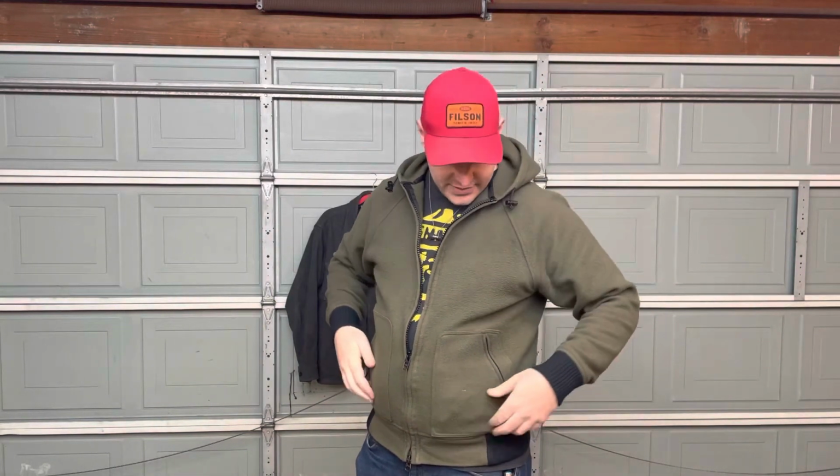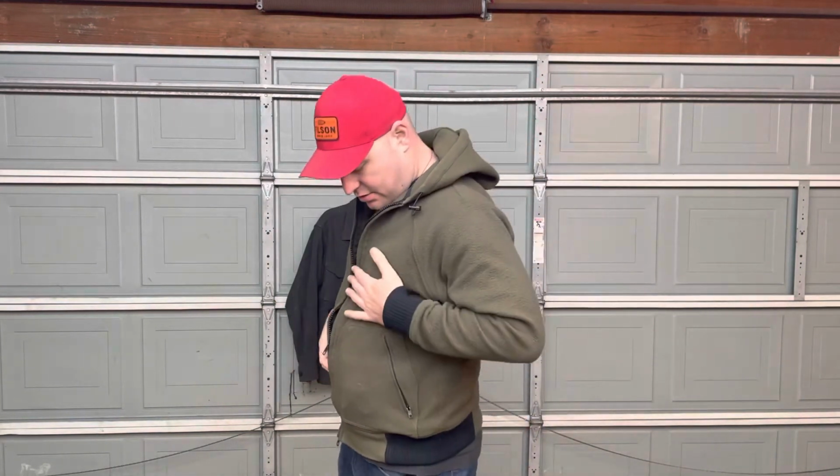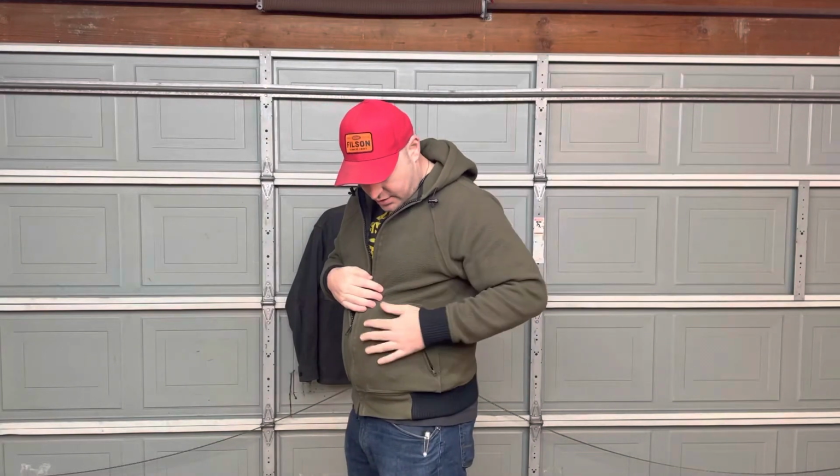Yeah, and this is a very simple garment here. The pockets are really nice. They have a slash entry. They're pretty big. They're not super huge, but big enough for me to do my dad stuff. Like if I'm taking my kid out to the park, I can put enough stuff in here to deal with toddler type things. And they zip up from the bottom.